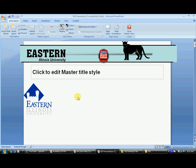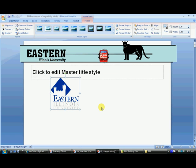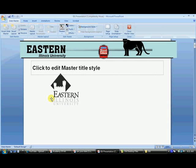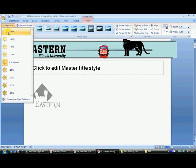Here's what the logo initially looked like. And again, it came in with that white background. And you'll also notice that it came in with color. And what I did for this one is I went to recolor and I changed my mode to grayscale. So I immediately took out all the color. Okay. From there, I think I went to brightness and I lightened it up.